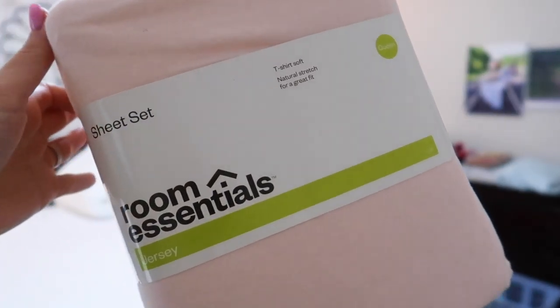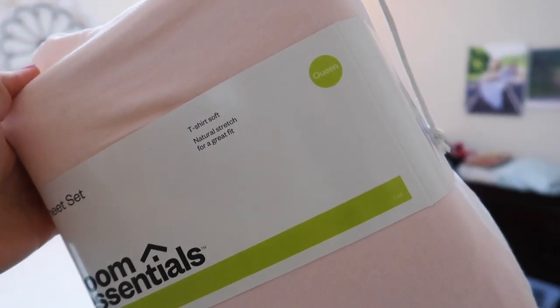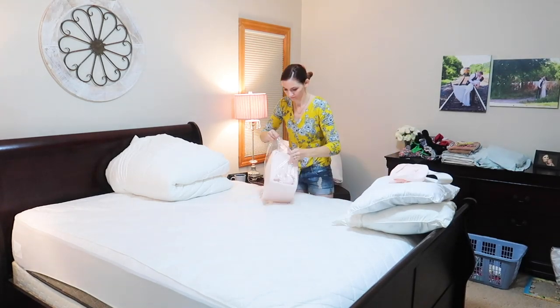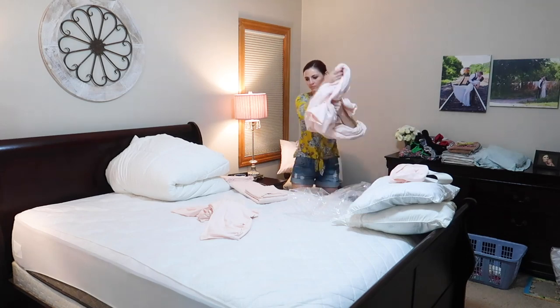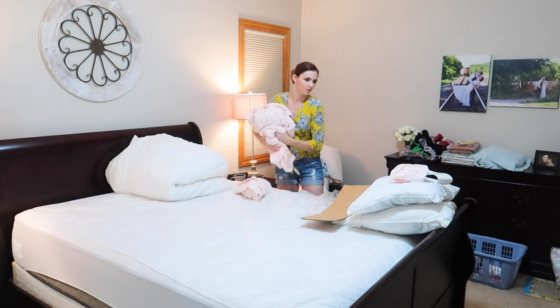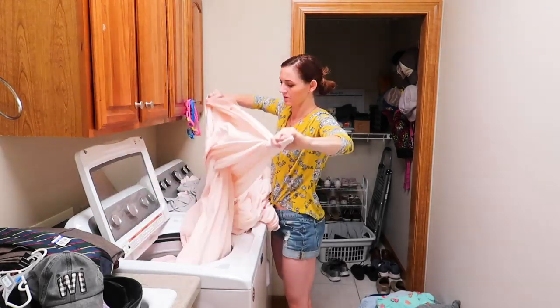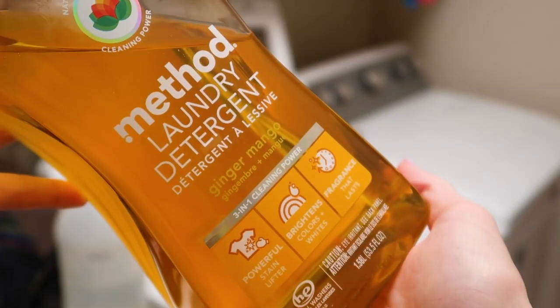So here are some new sheets that I got from Target. I love these jersey sheets. They are so comfortable, and I am going to be redecorating our bedroom here in small phases. I actually just ordered all new furniture, so I'm super excited for that. That should be coming at the beginning of September. We're going to be doing a blush theme and a navy theme, so a little feminine, a little masculine. Very excited. But first, I got to wash these sheets.